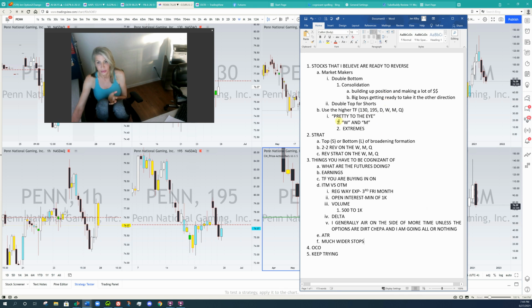So when you swing trade, obviously you're looking to use the higher time frames, 130 minute. This is the daily candle divided into 3. 195 minute. This is much like the 4 hour, only the trading day isn't 8 hours long. It's 6.5. So it divides the daily candle into 2 nice, neat halves, basically. So you don't have to deal with the overlap that you have on a 4 hour, because it makes my brain go blah, like I don't know how to process it. Daily, weekly, monthly, quarterly. I like charts that are pretty to the eye.